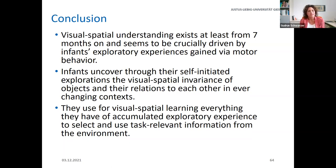And we can say that they use for their visual-spatial learning everything they have of accumulated exploratory experience, to select and use the task-relevant information from the environment.